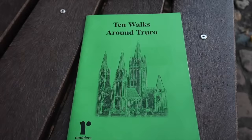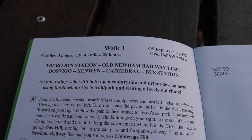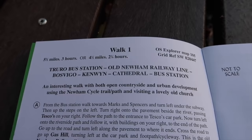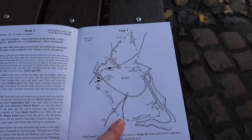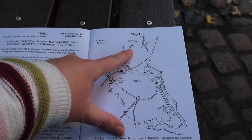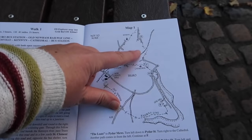Our walk today comes from 10 Walks Around Truro. It's walk number one. It's got the option of doing a short or a long walk. Today we're going to do the long walk, 5.5 miles. Quite a complicated map, this one. So we start here at the bus station and pick up the old railway line. Takes us all the way around the back of County Hall. Then we wander through the residential area up to Kenwyn Church. That magnificent flight of stairs we took down to cross the river again. We've come back to the cathedral and we'll meander through the city back to the bus station. At the end of our walk, 5.5 miles around Truro.